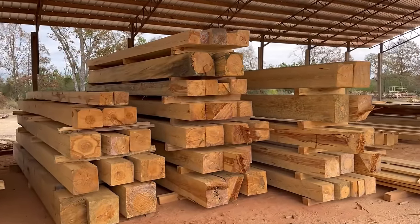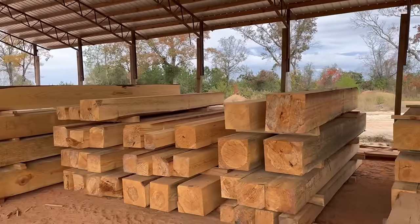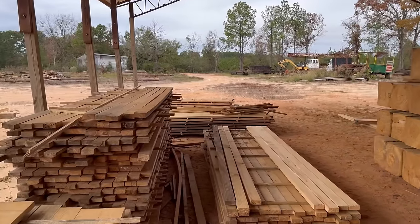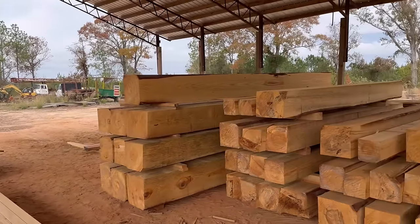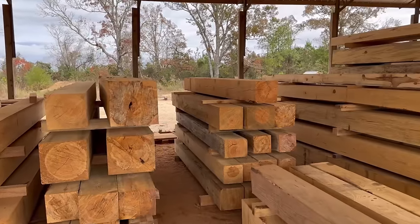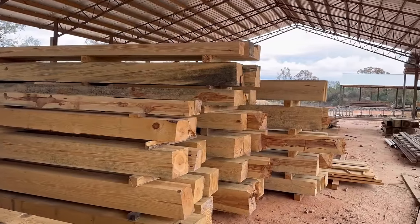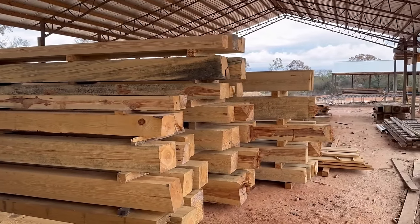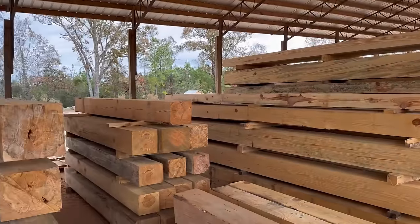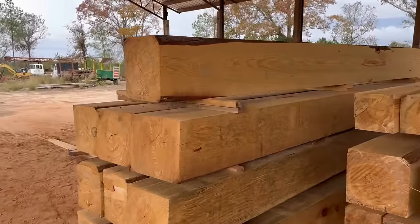As you can see, he's got many different lengths. Yeah, we've got them in here from 8 foot to 20 foot long, from 6x6s to probably 16x16s. It's all a good grain lumber. We try to keep long leaf and slash. As you can see, some of it's got lighter in it. Good looking cants.